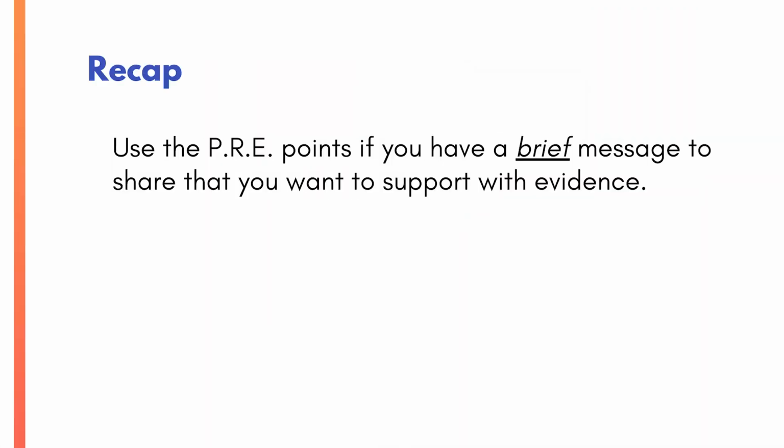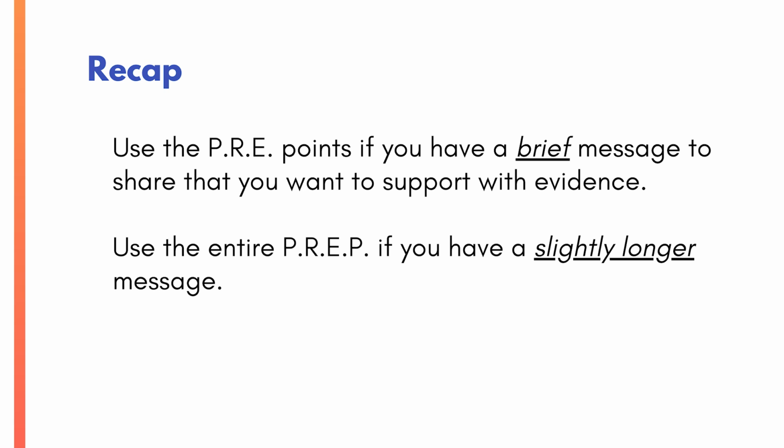To summarize, use the PRE points if you have a brief message to share and want to support that with evidence. And use the entire prep method with the second P if you have a slightly longer message and want to support everything you say with additional examples and more evidence. Both are extremely tight ways to make a point, and you now know how to express yourself clearly and confidently and back up everything you say without getting long-winded.